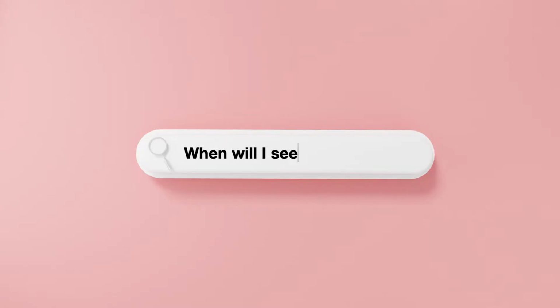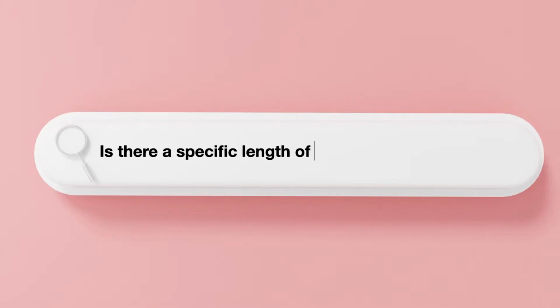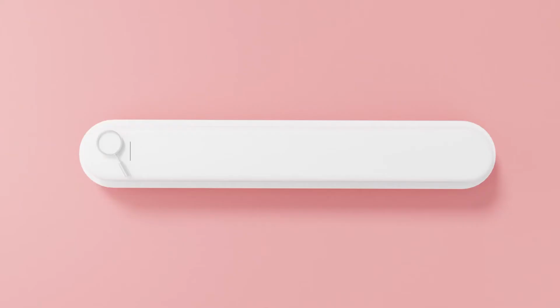Depends on the number of sessions that you need, but usually from about 300 per session. I always say you start noticing results after your second treatment. We usually allow about 4 to 6 weeks in between sessions just to really get rid of the swelling.